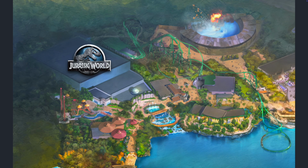I think we're going to have Camp Jurassic in there. There's potentially a restaurant. There's what looks like huts at the front. That could be a quick service area, or maybe a meet and greet with Blue or other dinosaurs. But then in this area there are three rides.